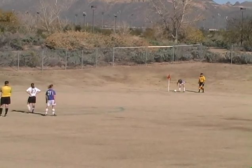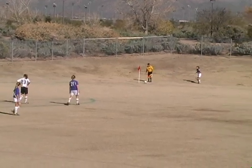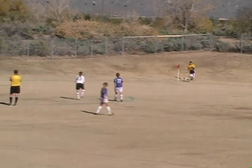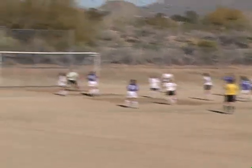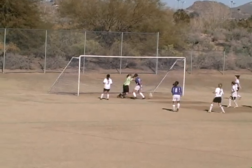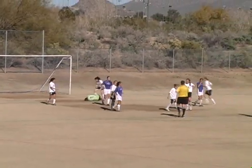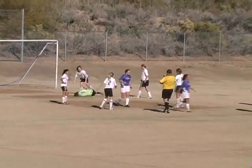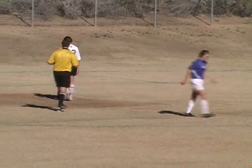So whatever happens here, Dallas, if they hold them, they've got to quickly put the ball across midfield and get a shot. Eagles, high into the air. Williams goes up. Whoa! And she's going to be kicked right there. And the yellow card issued to the Eagles.